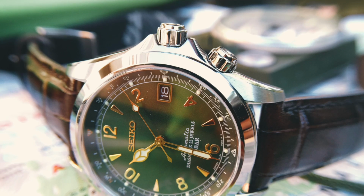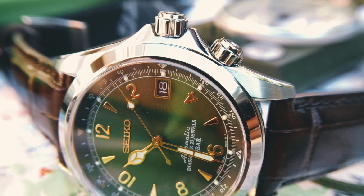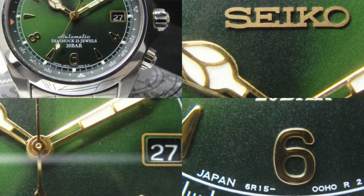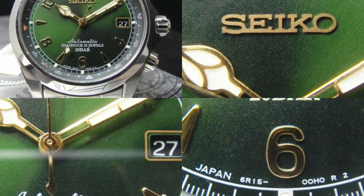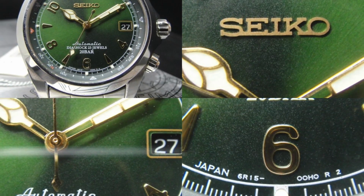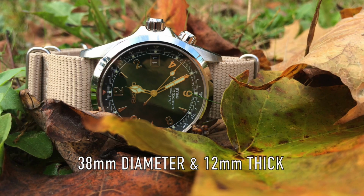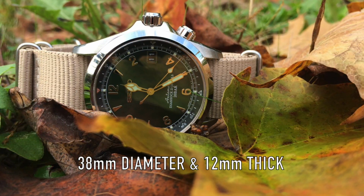We have an inner rotating bezel, which is accessed by a second crown at the 4 o'clock, 200 meters water resistance, 50-hour power reserve with that fantastic Seiko automatic, the 6R15, which is probably one of my favorite, if not my favorite Seiko movement. Hacking, hand winding, sapphire glass of course, amazing cathedral hands.